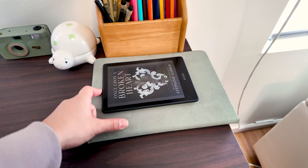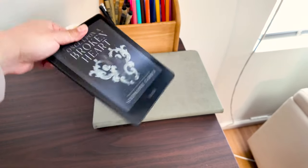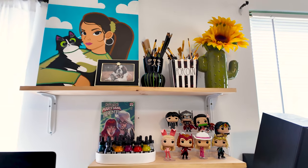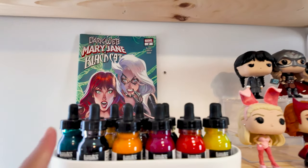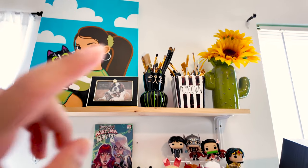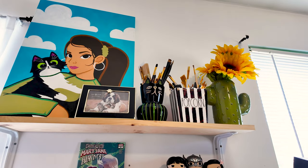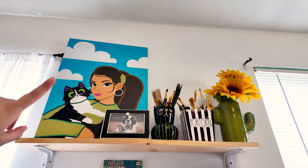Over here, I have my Kindle, which I need to buy a cover for because it's very much needed. And then the bottom one is my iPad. And the two shelves up there, the same thing, you saw me decorate it. I have all of my inks here, which I'm really excited to use soon. I haven't used them in a while. Up there, I have all of my brushes, and then, oh yeah, I still didn't print out any of the pictures. This is the painting that I did in the video that I did a couple of weeks back.